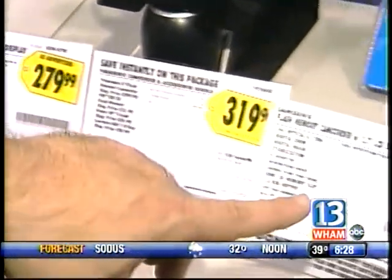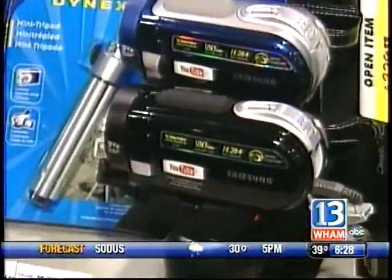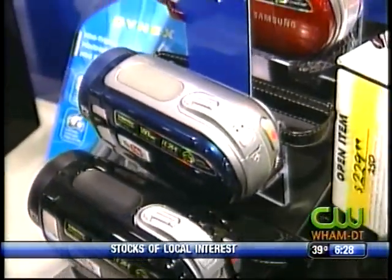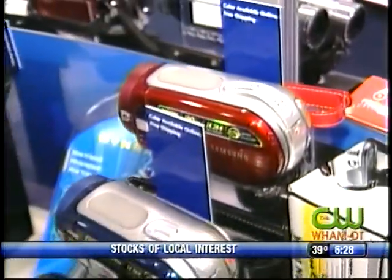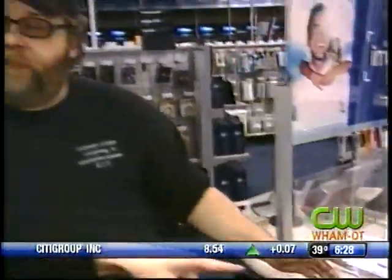For a little bit more money, like the $250 here versus the $200 high-definition Flip, you're going to get a lot more control over your video, your aperture. You're going to get a higher quality zoom. You've got a better quality lens. And still, those are lower prices than they were last Christmas season, right?